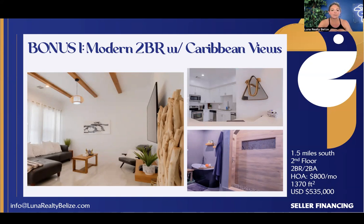Sometimes seller financing can be negotiable. So I didn't put any numbers or terms up here because that is a bit flexible. There is that negotiation aspect to it. But I at least wanted to share this with you if you're looking for something a little bit more modern, something that maybe has been upgraded already so that you don't have to. This one's going for $535. This is also located about a mile and a half south with that seller financing. That's bonus number one. If you're interested in bonus number one, reach out to us.